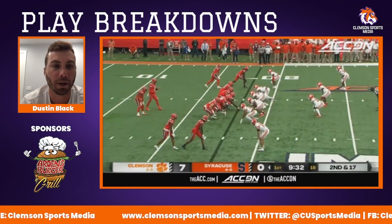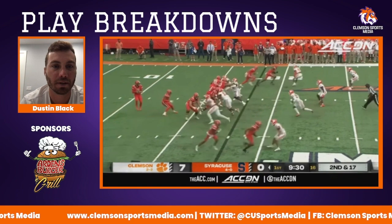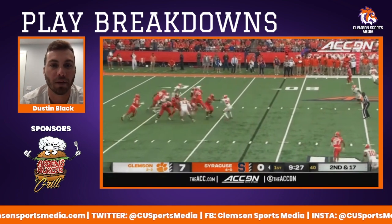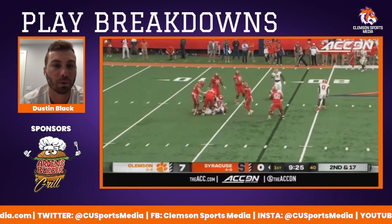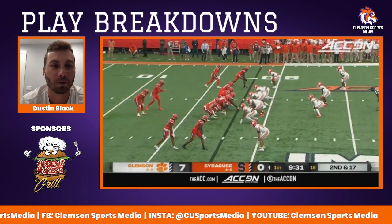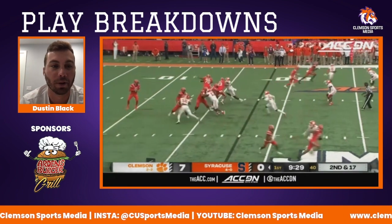And so he's been a real bright spot for Clemson so far. I think this kid has an extremely high ceiling, and some of the player comparisons I have in my head going through with him are stuff I can't even say out loud yet. I'm just going to let his career play out, but he's a really good player.